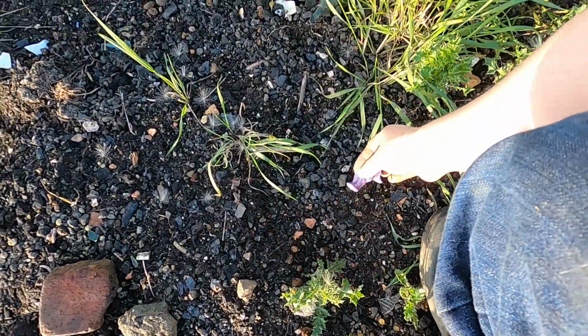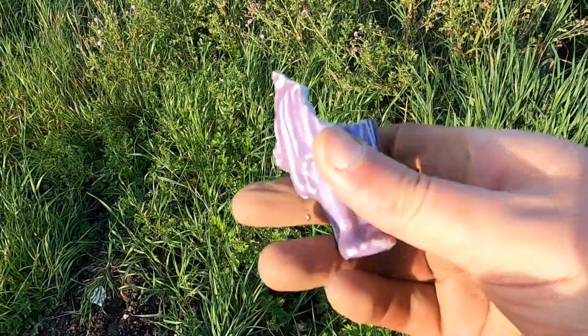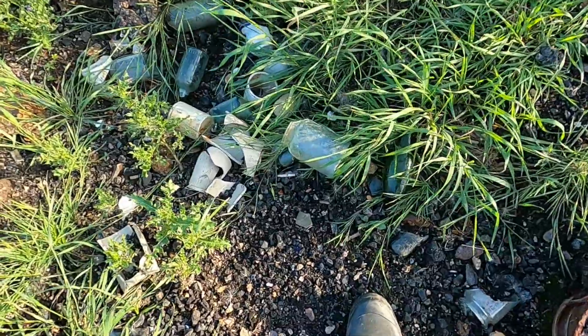I still do, no matter how many marbles I find. A pinkish, purplish pair of legs. Not much left of this strangely coloured figurine, and I don't know if there's anything much that I can envisage doing with this, so yeah, I think I'm going to leave it.